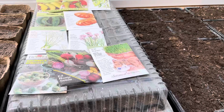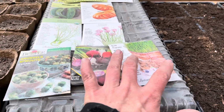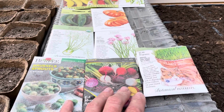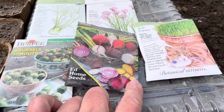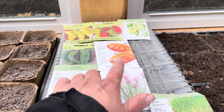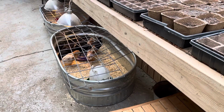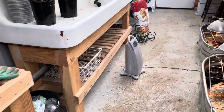These are some of the cold weather seeds I'm going to be starting. And when I say cold weather, I mean they can be started with a little potential for frost. Something like Brussels sprouts or beets are a little more frost tolerant than pumpkins or squashes or peppers. Just had a bird skirmish. Settle down there. I don't know what that was all about.